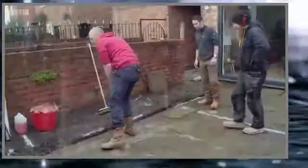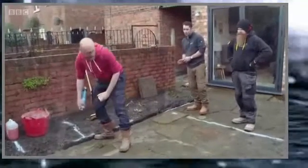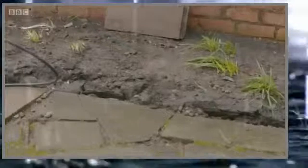It's early morning in York. While the Rich brothers are away working on the final details of their design, the old garden needs to be ripped out and the site prepped. Right, chaps. First things first, we've got to try and sort these levels out.